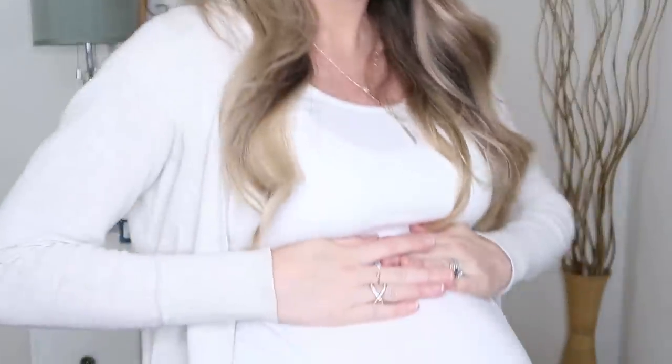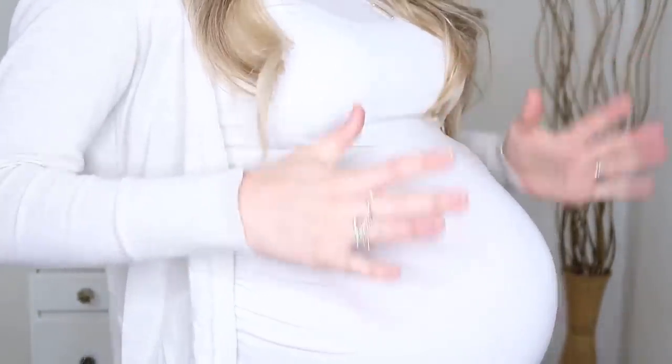By the way, I haven't given you guys a belly update in a while, so let me show you. She's in there. She's getting a little lower. Hopefully it could be any day now. They may induce me. I'm not sure of the date yet, but hopefully it'll be within a week or two. So we're getting really close, so I'm super pumped. We cannot be more excited. We feel ready. Our daughter's excited.